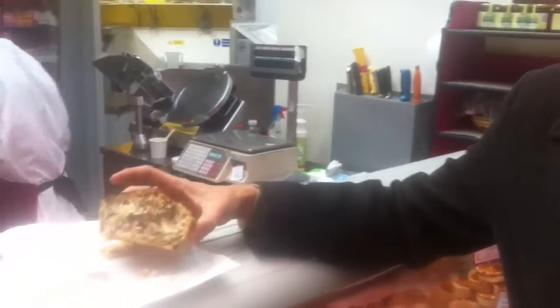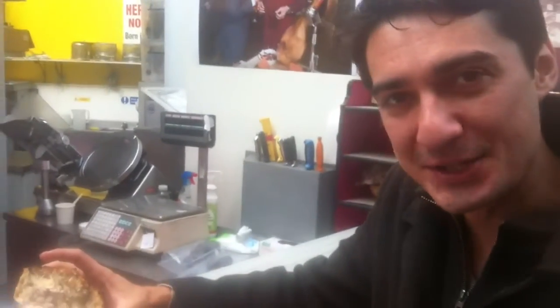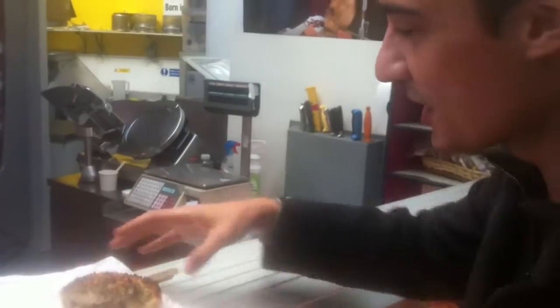I've just ordered half a huntsman pie. Now, this beast of a pie here has some wild boar in it, chicken, some cranberry sauce and sage and onion stuffing. It actually weighs quite a lot. It's like a mini brick in my hand right there. So let's have a little taste of this.